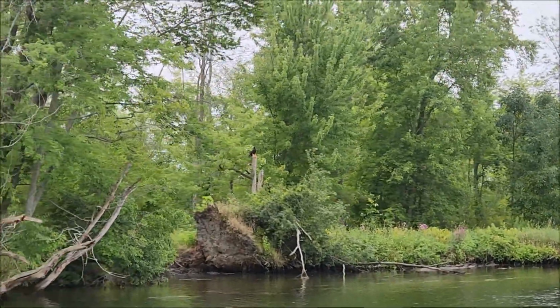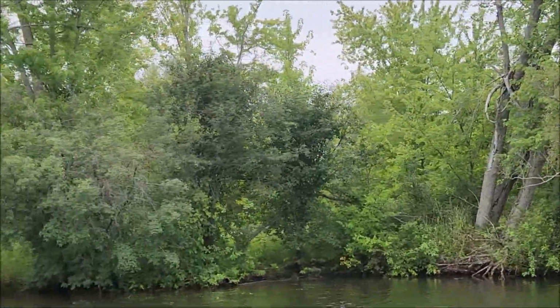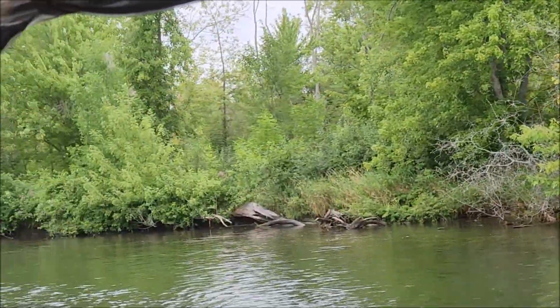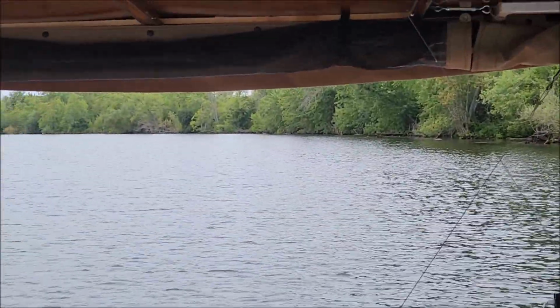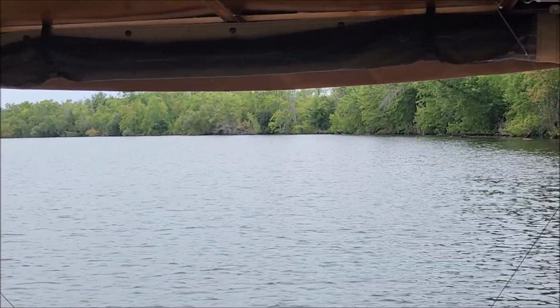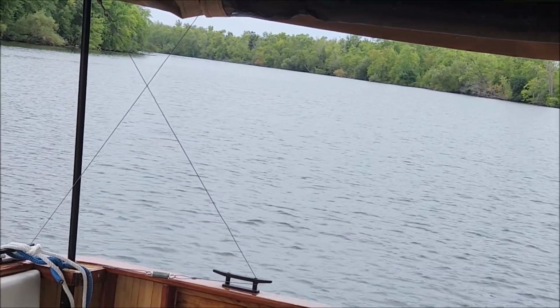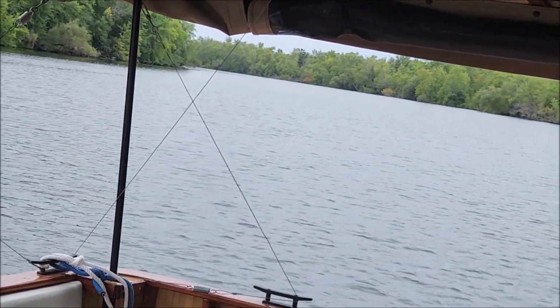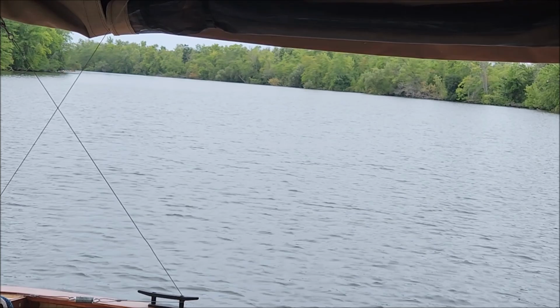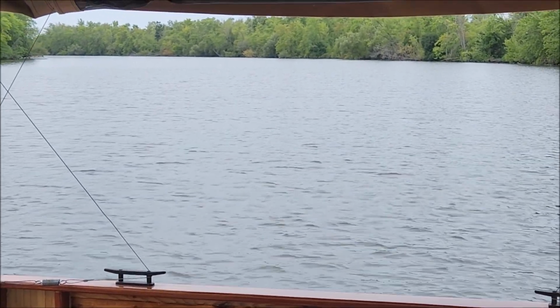Not sure what kind of bird that is. Probably a turkey vulture. It's been a very quiet day on the river. A few boats have passed me, but nothing like I would expect at this time of year. Very quiet.